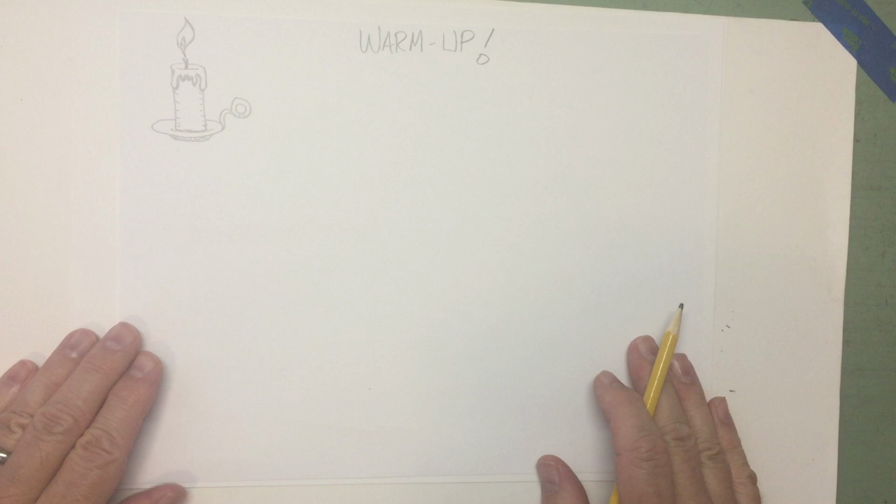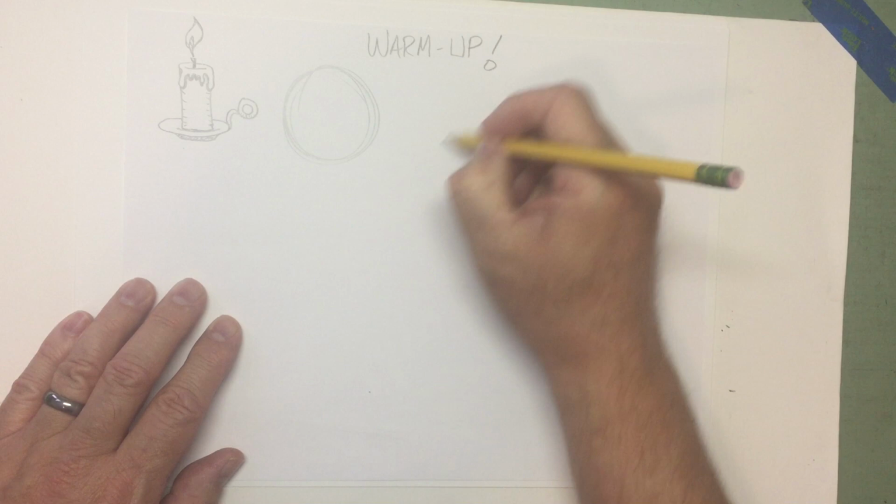Okay. Today is an exciting day. I'm going to grab a piece of paper and start to warm up. You know I like to warm up with my simple shapes, right? All right, simple shapes like circles and ovals, curved lines.